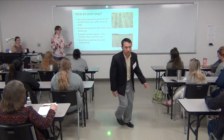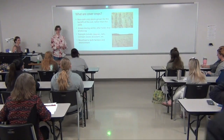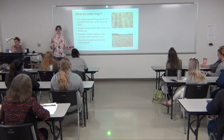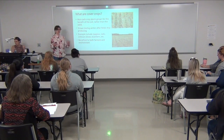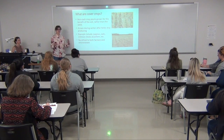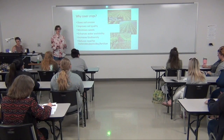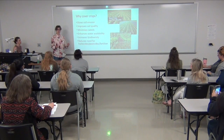And typically they will be grown during the winter after the fields stop producing. Some examples include ryegrass, oats, crimson clover, bluestem, and of course there are many others. They are beneficial to both farmers and the environment. And why do we use cover crops? Well, first, they help stop soil erosion.